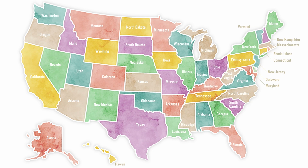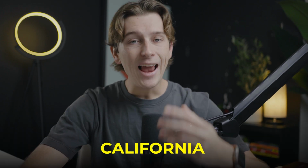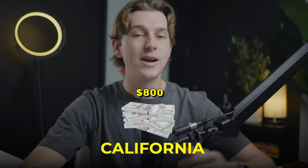The cost to form an LLC varies by state, but you can expect to pay between $50 and $250 to file your articles of organization with your state's Secretary of State office. Some states, such as California and Massachusetts, charge even higher filing fees, with California requiring an $800 annual minimum franchise tax. This can make starting an LLC a bit more expensive compared to a sole proprietorship, especially in states with higher taxes and fees.